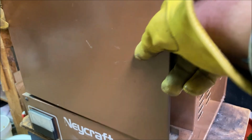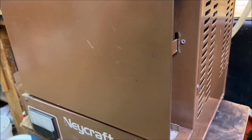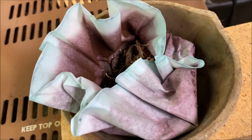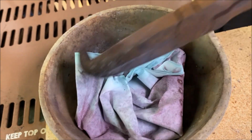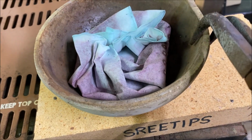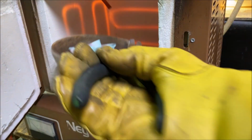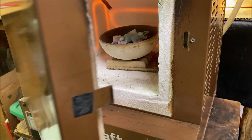Our furnace is ready. Oh yeah, it's nice and hot in there. So now what we're going to do is grab our gold foils here. This is an important step to ensure a successful refining here, is to burn this material, incinerate it. We're going to do that in this furnace right now. Just going to stick this in there and let this burn for a few minutes.